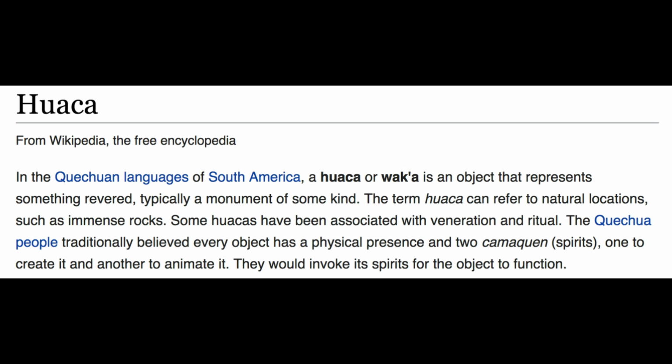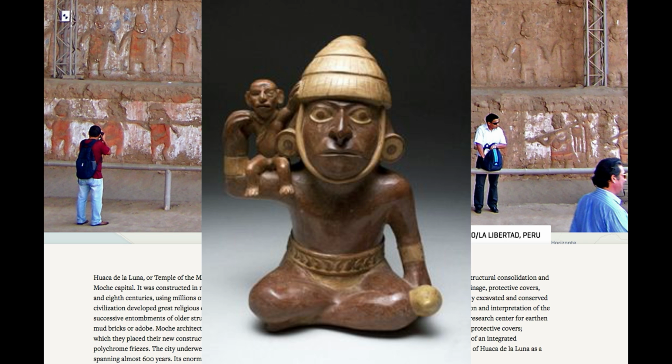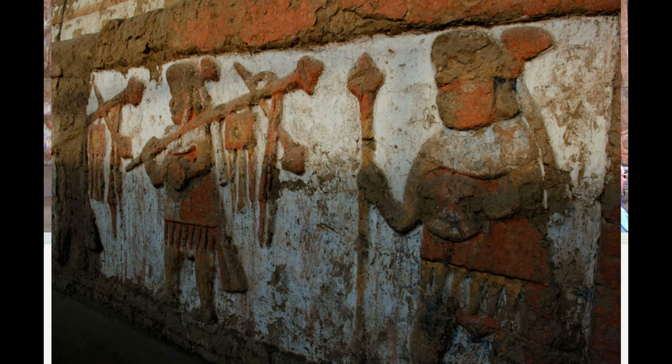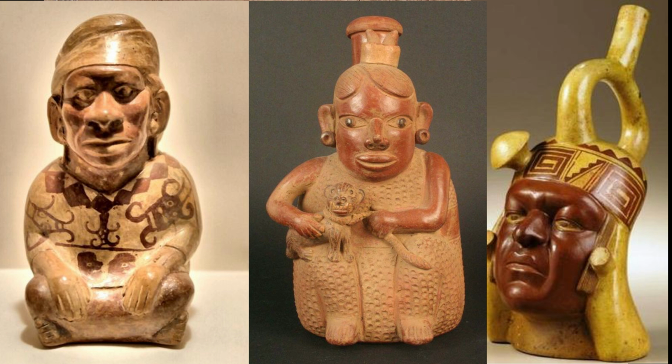So Waka, a revered place or sacred place, right? But they perform rituals. Waka, Wakan, Waka de Luna. The Waka de Luna, or Temple of the Moon, was part of the ancient Moshe capital. In Moshe, right, we get the Mexica, and we also get the Hebrew way of saying Moses, Moshe, Meshi, Mexica.